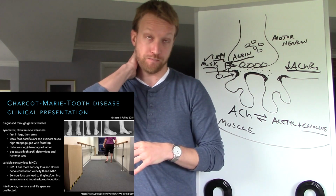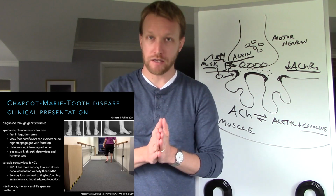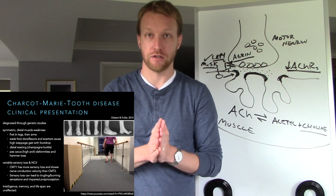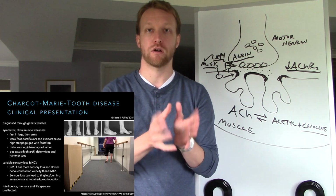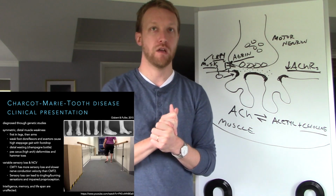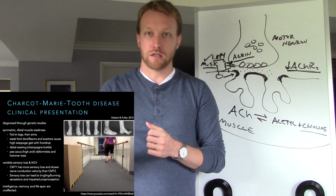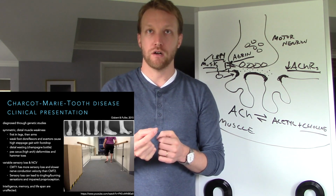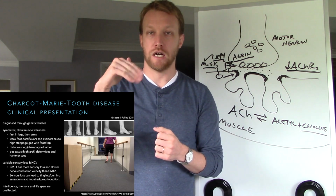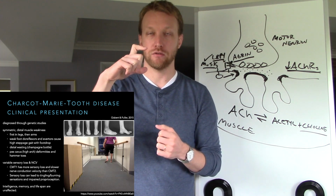And genetic studies are going to be useful for diagnosing CMT, but also the pattern of wasting and sensory loss can help as well. So primarily we're going to see muscle weakness and wasting. In some cases there can be sensory disruption as well, but for the most part we're targeting motor neurons in CMT. Because the longer axons are targeted, we're going to see foot deformities. So you'll see kind of a high arch deformity. The toes can curl up and form hammer toes.